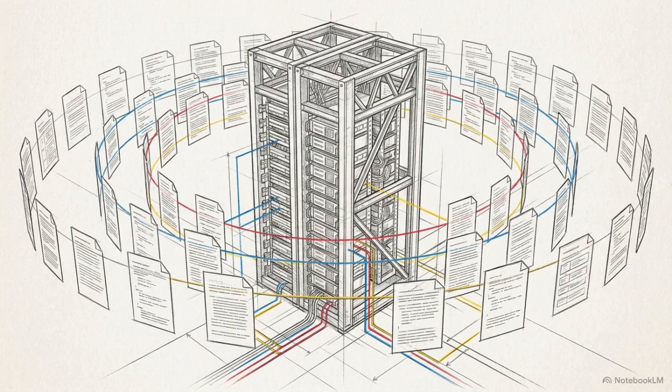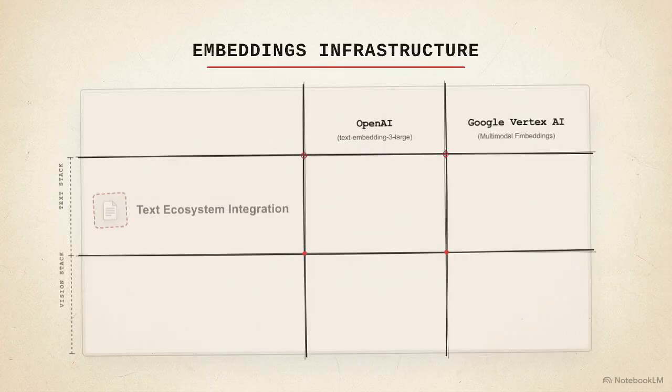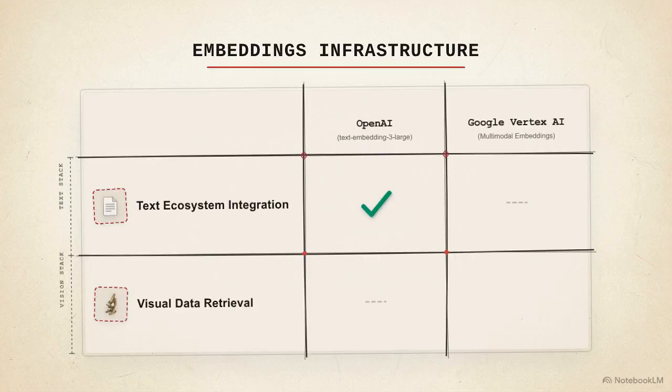reliable and safe default. This scorecard compares developer infrastructure capabilities. If your enterprise data includes financial charts, scanned medical reports, or diagrams, standard text embeddings may struggle. You might need Google's multimodal embeddings to accurately retrieve that visual information.